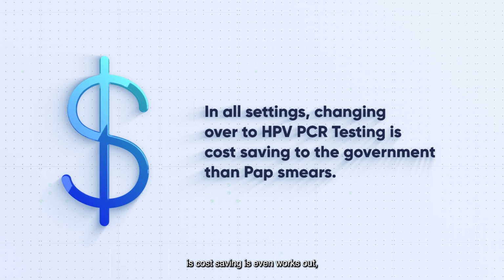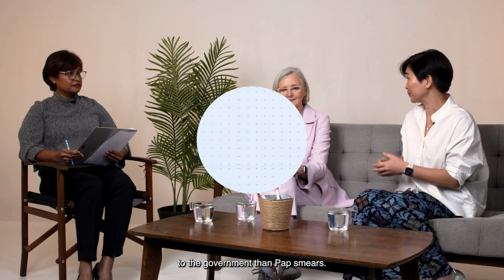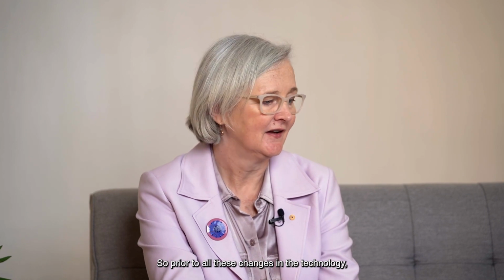That means it even works out using less cost to the government than pap smears. I think that's right, and my background actually is as a cytopathologist. So prior to all these changes in the technology, I spent my professional career reading pap smears and running a very big lab in Melbourne that does 300,000 pap smears a year before we switched. And I know the amount of resource that it takes to do that accurately and to maintain high quality. It's very challenging and it's very costly in human resources.